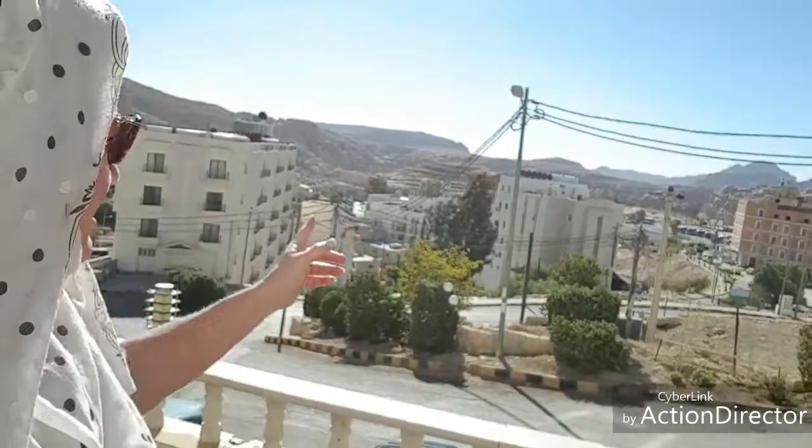So this is outside the Candles Hotel, which is up on a tippy-tippy hill. Down there in the distance you might be able to see a Mövenpick sign. Just behind the Mövenpick sign is a square building. That is the Petra Visitor Centre. That's where I'm aiming for first.